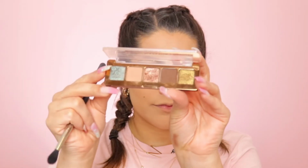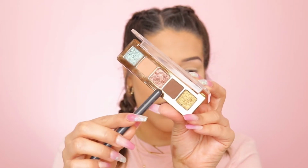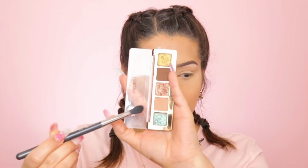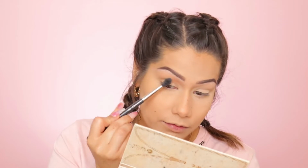Next, affordable makeup is the Natasha Denona Mini Star Palette. This shade, and this shade. Actually, I want to use this shade. So I'm gonna go in with my MAC 224S brush in this shade here. I'm going to start this off with just swiping it all over my lid. Such a good neutral palette, but you can also do glam with it, like what we're doing now.